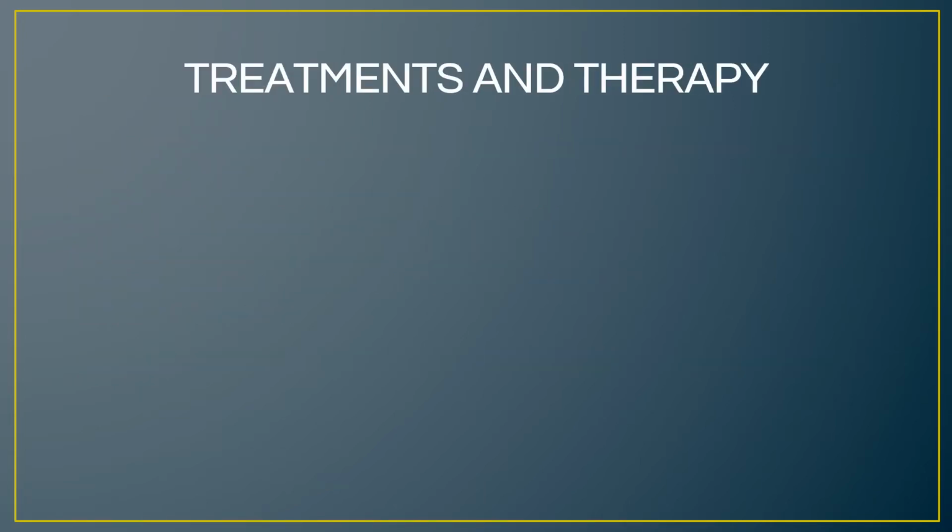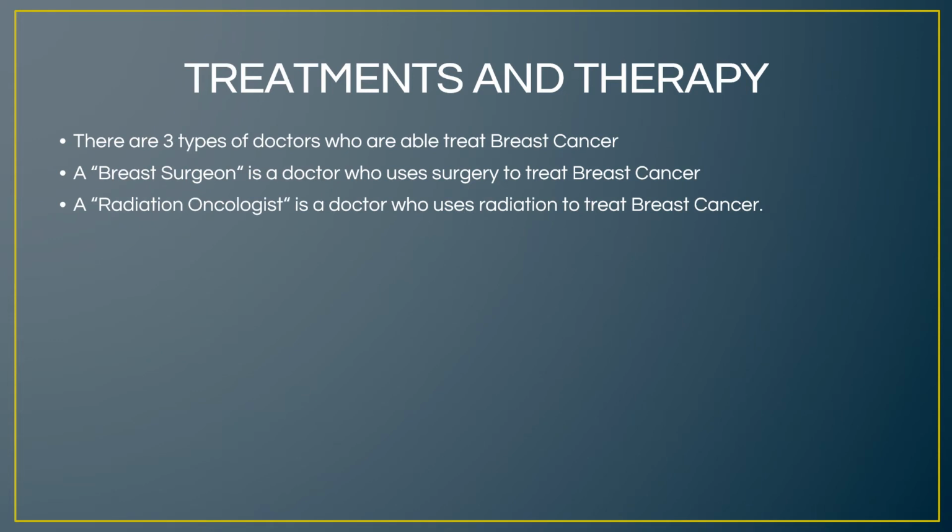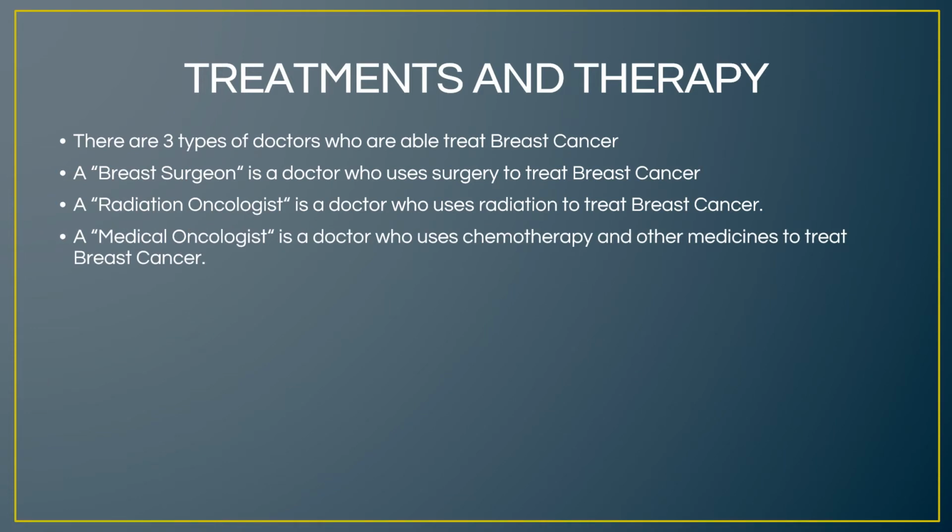Treatments and therapy. There are three types of doctors who are able to treat breast cancer. A breast surgeon is a doctor who uses surgery to treat breast cancer. A radiation oncologist is a doctor who uses radiation to treat breast cancer. A medical oncologist is a doctor who uses chemotherapy and other medicines to treat breast cancer.